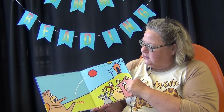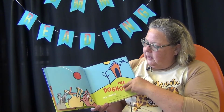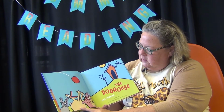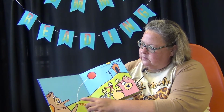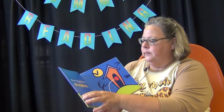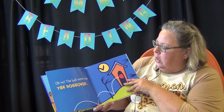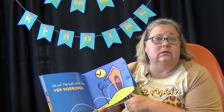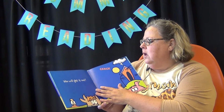Cow kicks it. They're playing ball. How much fun. Do you see who's here? Mouse, duck, pig. Oh, we missed this one. And cow. They're having a big time outside. Are you ready? Oh no! The ball went into the doghouse. Who will get it?